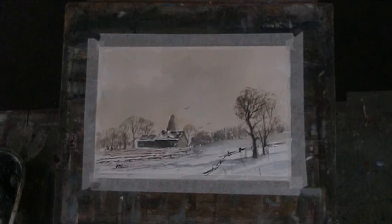So we've only used one, two, three, four colours really. Payne's grey, burnt sienna, raw sienna, bit of blue. That's about it really. You don't need a lot of colours.